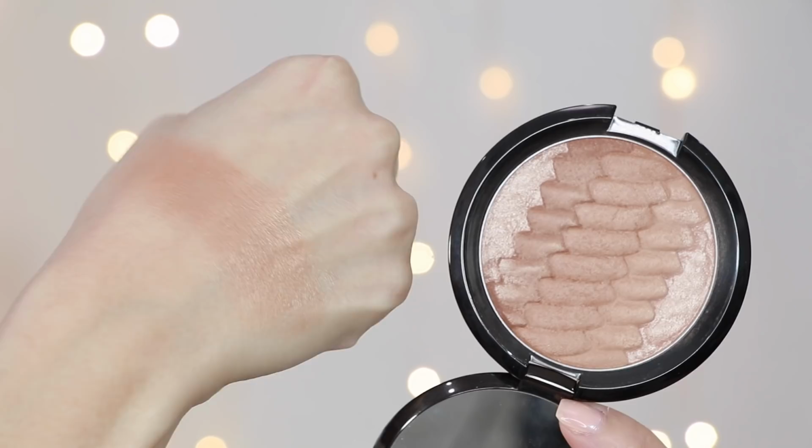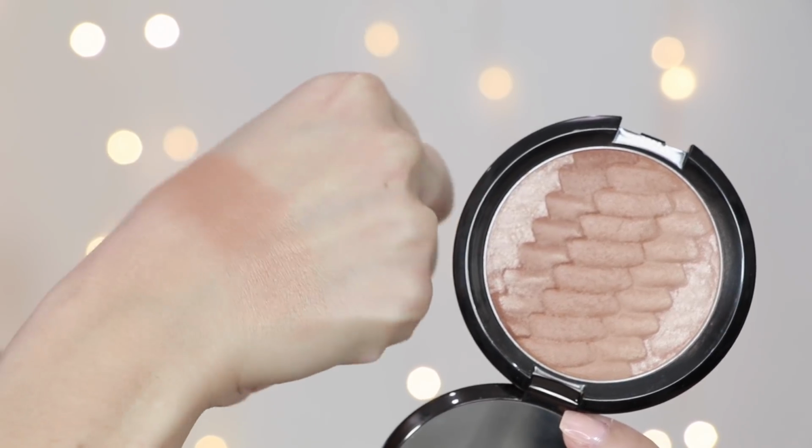I did contour with my Thrive Causemetics Rhea bronzer. That's my favorite contouring bronzer ever, but this is what I have just dusted on my entire face, and it just gives you a beautiful sheen. I love bronzer. It's one of my favorite makeup items, so I always get extra excited, but this bronzer gets me excited. I have fallen in love with two blushes, and they are not from Burt's Bees.